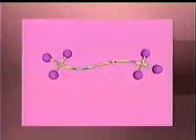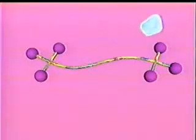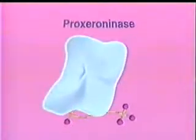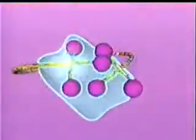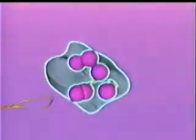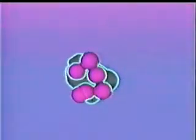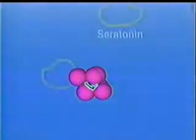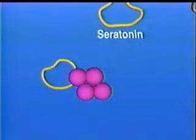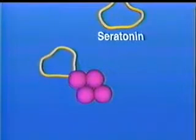In order for the proxeronine to be made into zeronine, the action of an enzyme called proxeronase is necessary. Proxeronine wraps itself around the enzyme proxeronase, and the enzyme joins the two club-like ends of the proxeronine together, cutting off the useless chain. It then combines with serotonin, a hormone primarily produced in the brain, to form an essential molecule called zeronine.